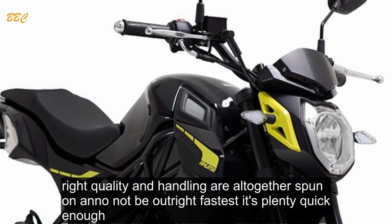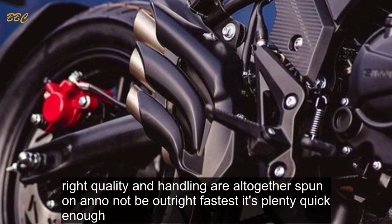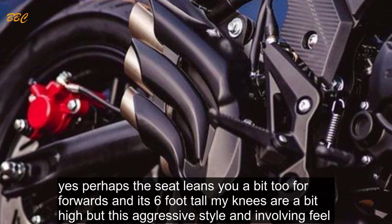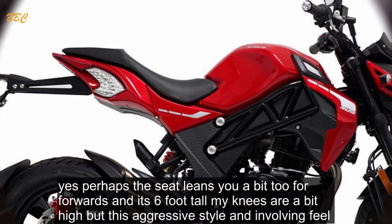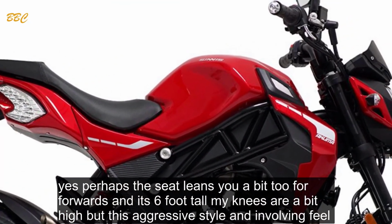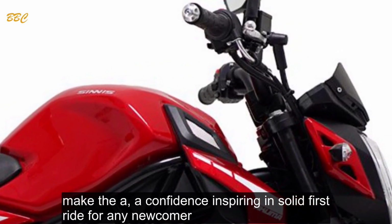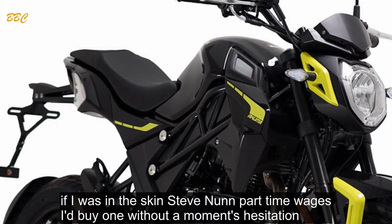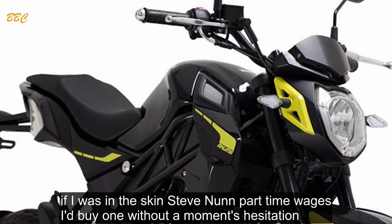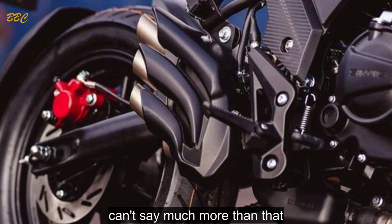Ride quality and handling are altogether spot on, and though not the outright fastest, it's plenty quick enough. Yes, perhaps the seat leans you a bit too far forwards and at 6 foot tall my knees are a bit high, but this aggressive style and involving feel make the Akuma a confidence-inspiring and solid first ride for any newcomer. If I wasn't a skint student on part-time wages, I'd buy one without a moment's hesitation. Can't say much more than that.